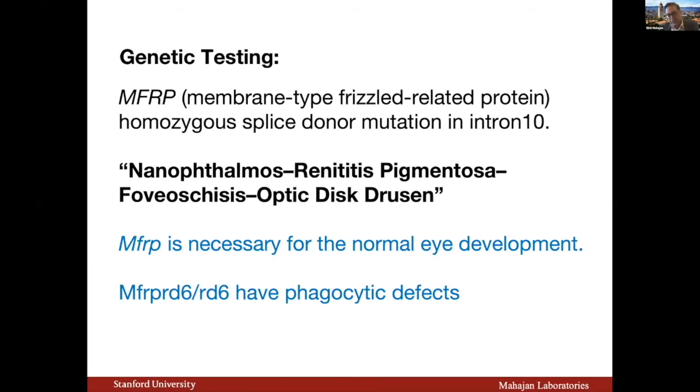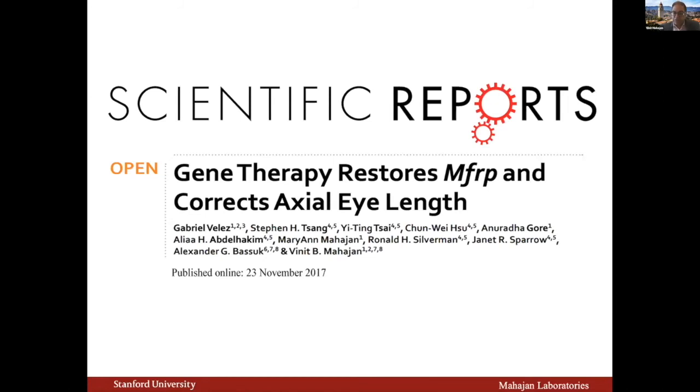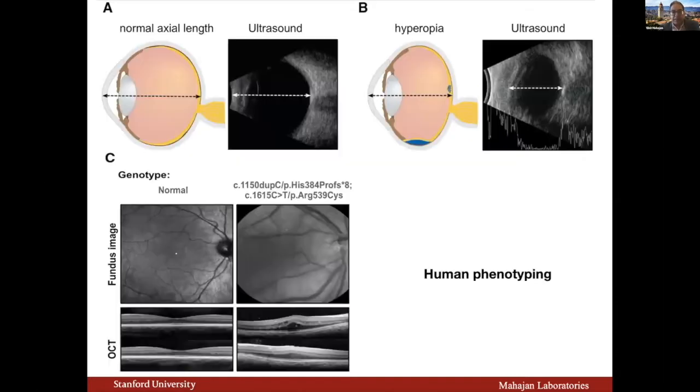The MFRP gene has been known for quite some time in the field of mouse genetics. Many of the retinitis pigmentosa diseases can be modeled in mice. I'm going to briefly show a few figures from one of our papers that used gene therapy to treat a mouse model of this disease, in particular correcting the axial eye length. Panel A shows the normal axial eye length, panel B the shortened axial eye length, and then one of our patients in panel C that was phenotyped and found to have an MFRP mutation.